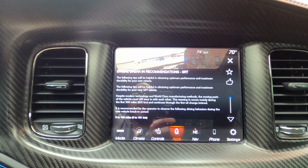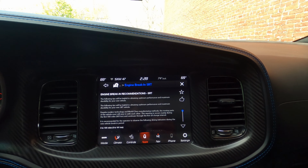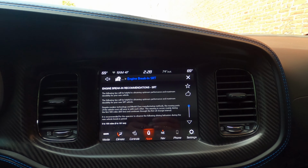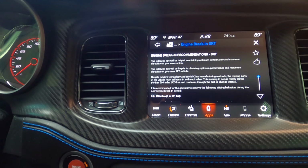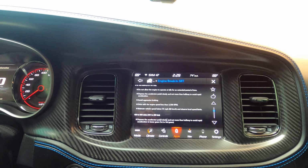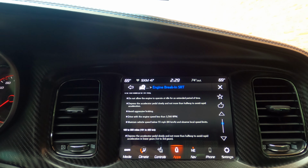Engine break-in recommendations, SRT. All right, had to close the sunroof. It was just way too much of a distraction. So like I said, engine break-in recommendations. It will show you exactly what you need to do, even from 0 to 100 miles, so 0 to 161 kilometers, depending on where you live. It will tell you, do not allow the engine to operate at idle for extended periods of time.